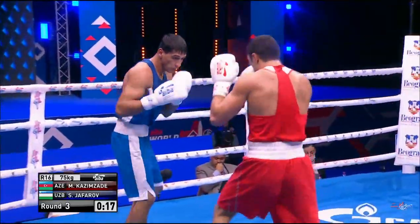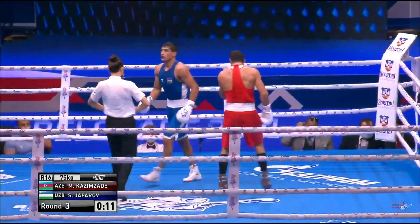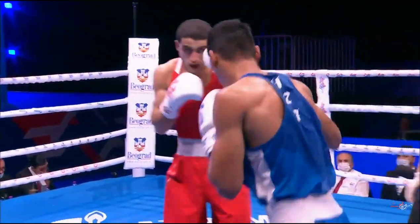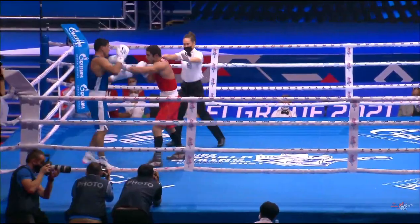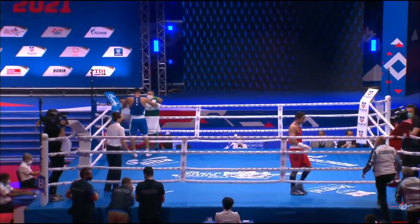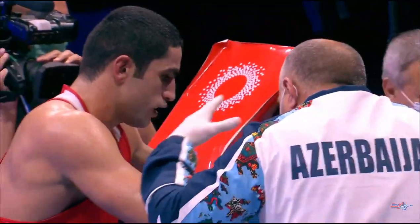Still going here. Kazimzade trying to press, trying to push. But that tipping point that I mentioned in the previous fight, that you sometimes see when the pressure fighter just gets to their man and the fight changes, that has never, ever looked like happening here. Just as it's never looked like happening in the previous fight and the one before that. So that's a dominant, dominant display from Saidjamshid Jafarov.